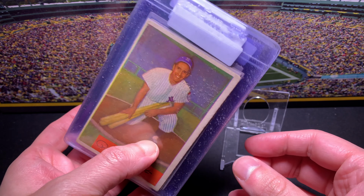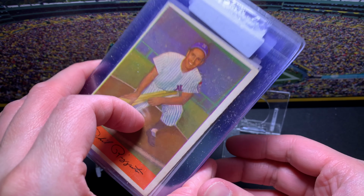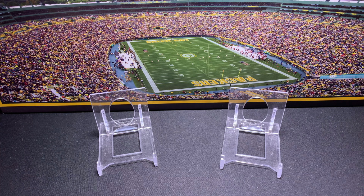Kind of what I referenced earlier about card number 66, the other one is Ted Williams. I'll talk more about that once I'm a little bit closer to completing the set, but we'll talk more about that when we get there. All right, so that's a little piece of vintage for the first time in a while on a pickup video on the channel. That was kind of fun.